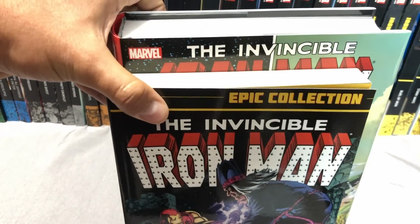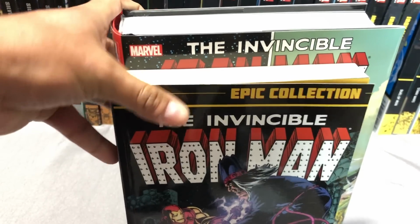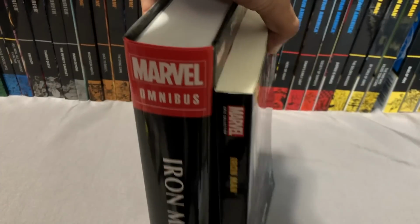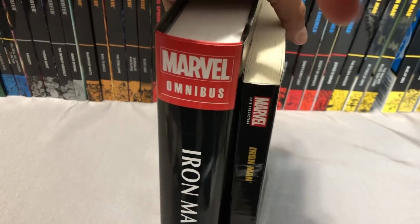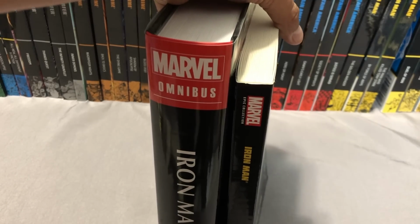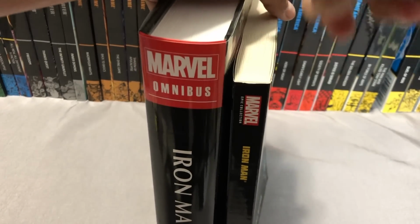Retail price of an Omnibus is $99.99 up to $125. It's wider, also thicker, but probably 2 Epics are contained in one Omnibus. Sometimes 1.5, sometimes 2.5, depending on what the contents are of the books.